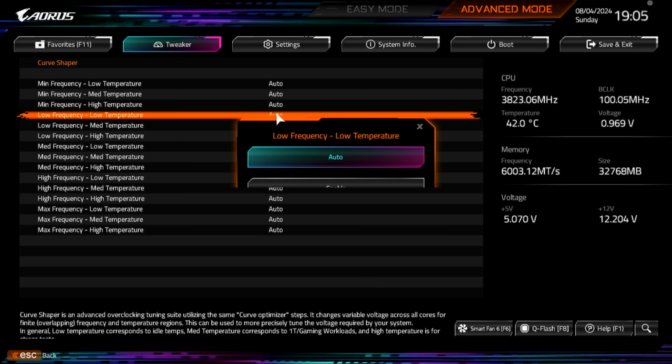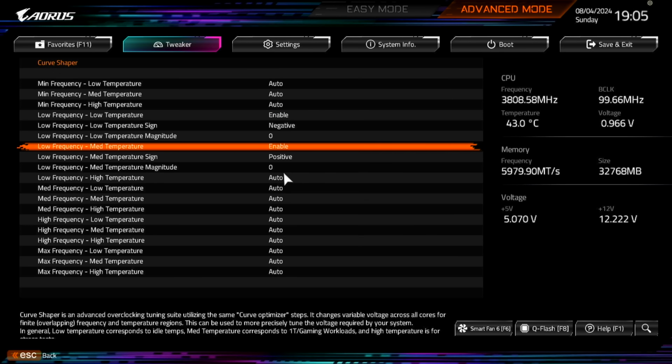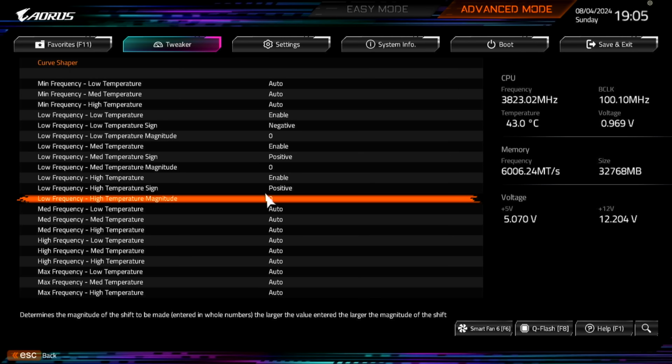The new curve shaper feature will allow you to dial down the offset at certain intervals. So if you're having stability issues, you can fine tune it this way. It's something that you couldn't do previously. I think this is really neat if you're trying to dial in the perfect curve optimized offset.